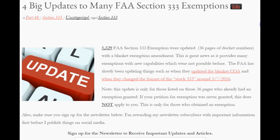There was 36 pages of docket numbers. I counted them all up. It came to a total of 5,529. So it's great news what has happened here.